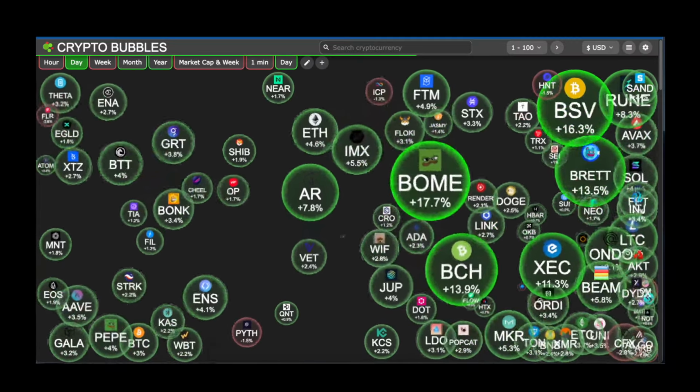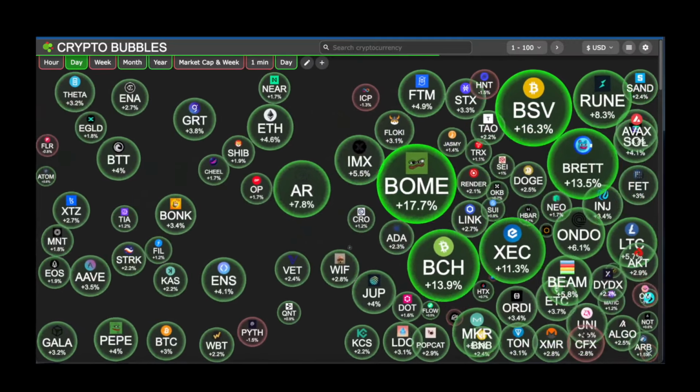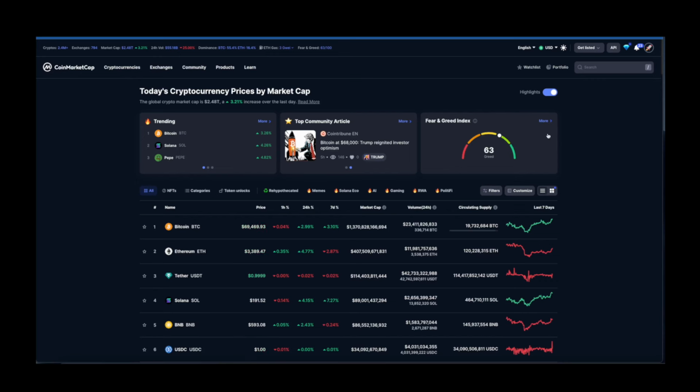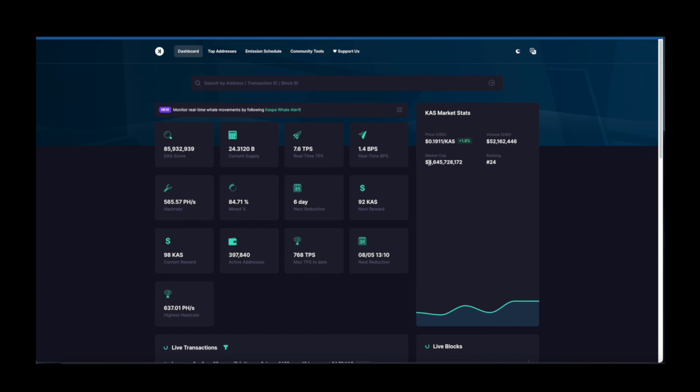So how is the market actually responding to all of this? As you guys can see, the market is responding very bullishly. All right. Now we are sitting in a greedy market, 63 at the moment, so we are sitting at 4.6 billion USD for Kaspa. If it comes to ranking, that's big because, you know, we went to 24 from 25 in the last few days.